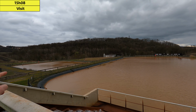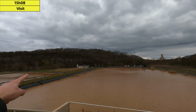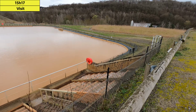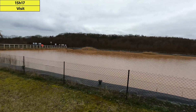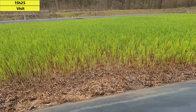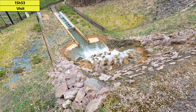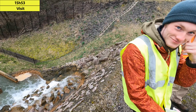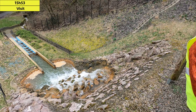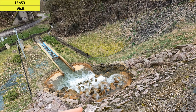So one lagoon, two lagoons. No, one basin, two basins, lagoon one, lagoon two, right? Some waste. And at the bottom of the treatment, the water is clean. But we don't like water. For the video, can you please drink a little bit so we can be sure?